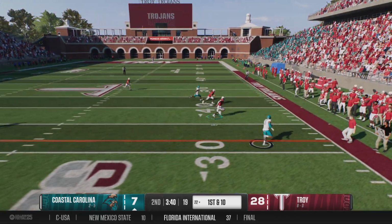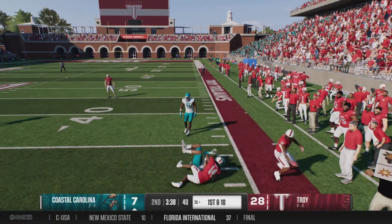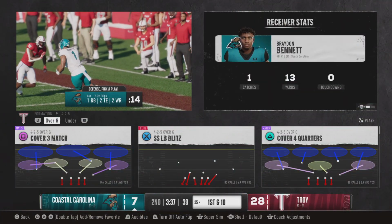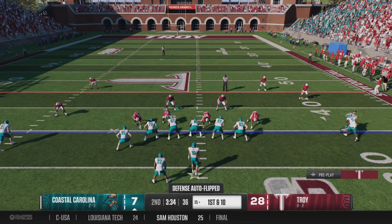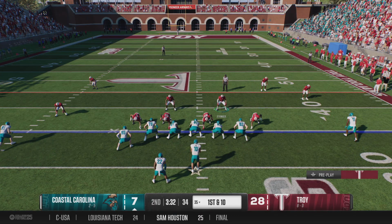You're going to have to try to fit in as many plays as you can throughout the rest of this game. But I think more than that, you got to eliminate the negative plays. No more penalties and no more turnovers. Ball is at the 35. It's 1st and 10.